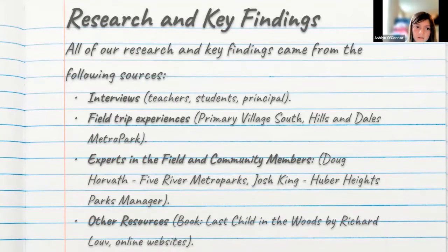Research and key findings. All of our research and key findings came from the following sources: interviews, field trip experiences, experts in the field and community members, and other resources such as the book Last Child in the Woods by Richard Louv.